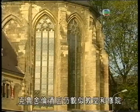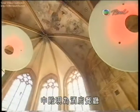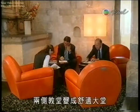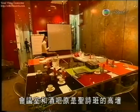The Kruisherren Hotel changes. The nave now houses the hotel restaurant, crowned by fluorescent light objects. The side chapels have been turned into comfy lounges. Glass shelves with bottles of wine, a conference room and a bar are located in the choir.